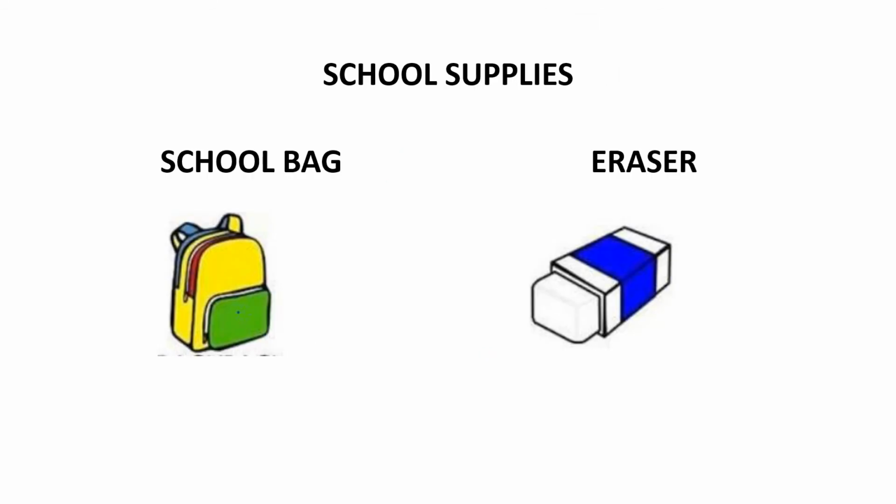School supplies. If you look in your school bag, you can see many things. Si miran su mochila, ustedes siempre van a llevar al colegio muchas cosas. Y estas cosas son school supplies. Repeat after me. Van a repetir.